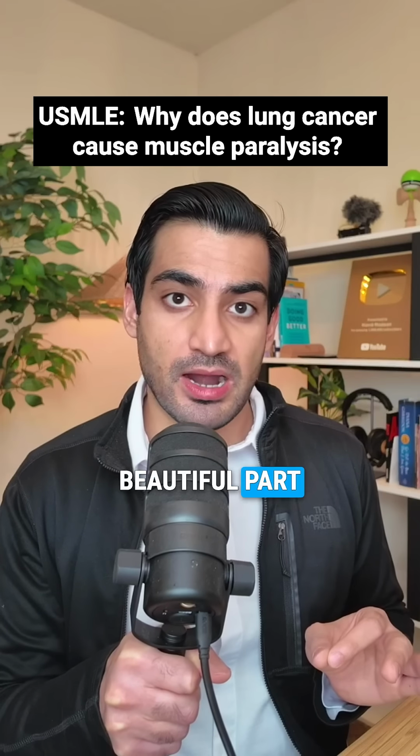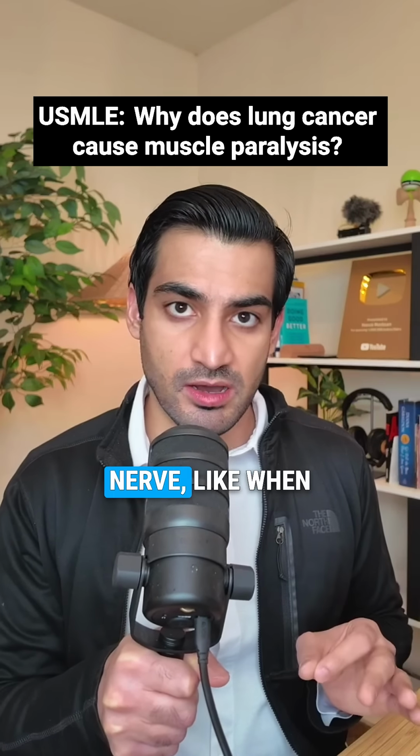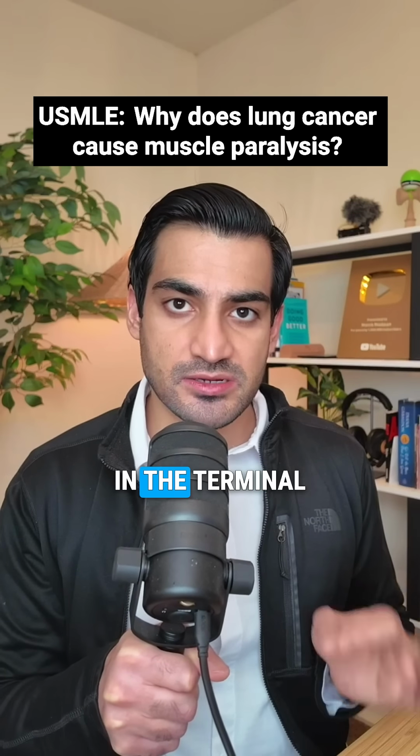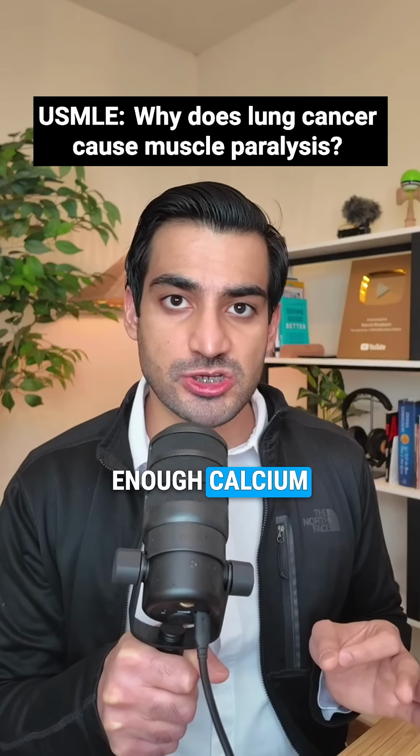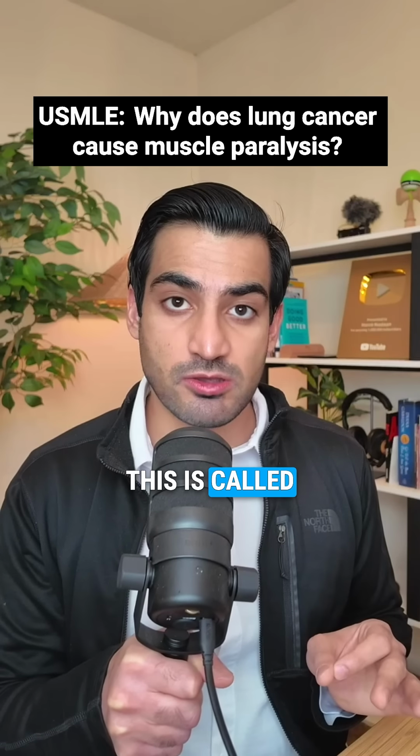But here's the beautiful part that explains why Lambert-Eaton improves with use. When you repeatedly stimulate the nerve, like when you keep using the muscle, calcium accumulates in the terminal with each signal. Eventually, enough calcium builds up to trigger adequate acetylcholine release, and strength actually improves. This is called facilitation.